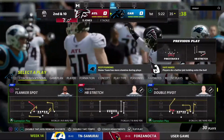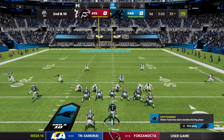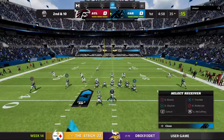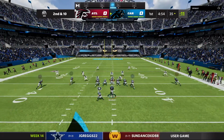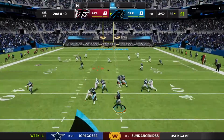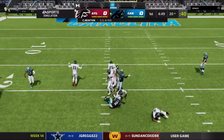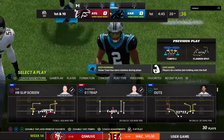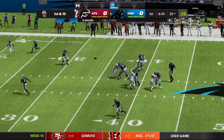2nd and 10. These two teams, you might recall, met back in mid-season, Week 8 to be exact. And it was the visiting Panthers who came away with the victory in that one. So now they look to take the season series here at home in Charlotte. Newton's throw here into the hands of Moore. And that's going to be good for another first down as the tackle's made at the Falcons' 20-yard line. 15 yards there on the catch and run.